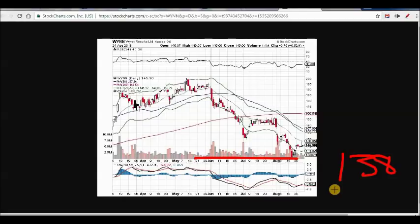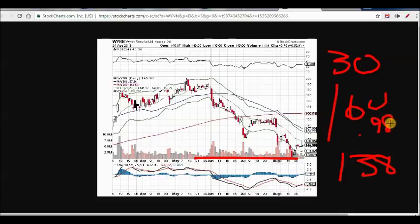Now, I feel like it's going to go higher. So for me, having a cost basis of 153, I'm going to use a covered call here, a deep out of the money covered call, to pick up some premium while the stock bases and starts to head higher. So what do I do? I write a 30-day 160 covered call and I get paid 98 cents.